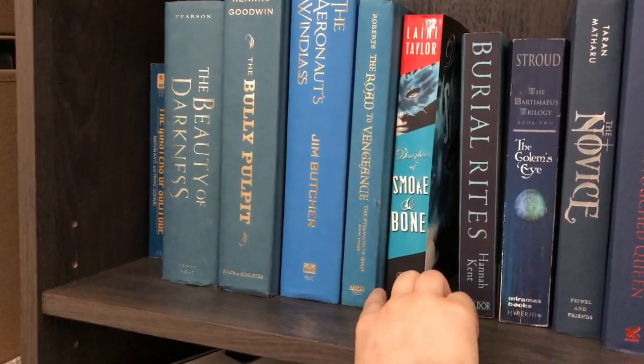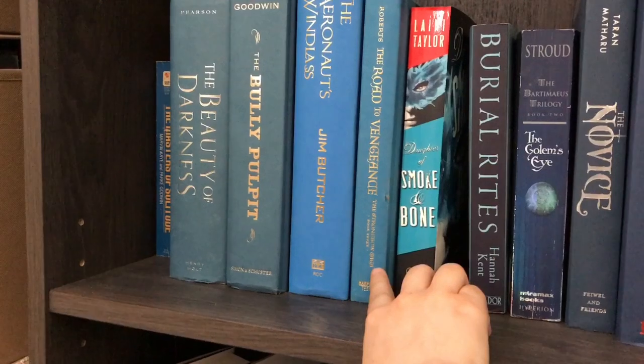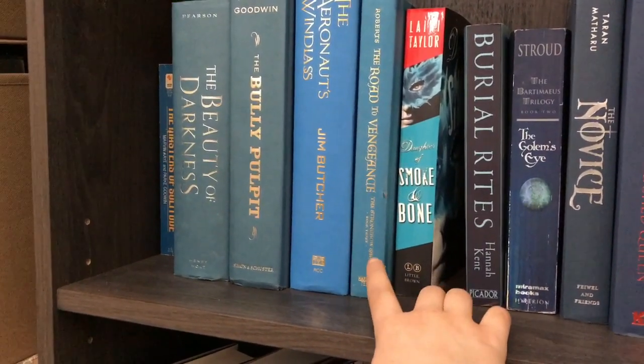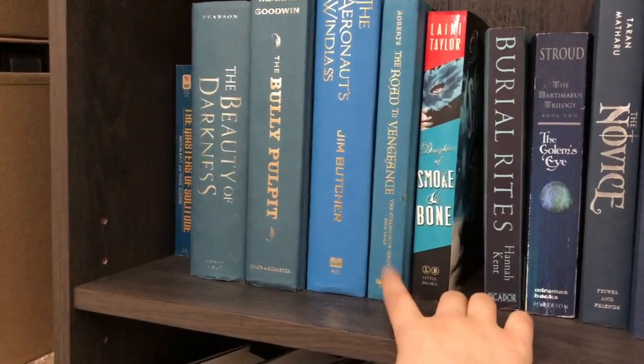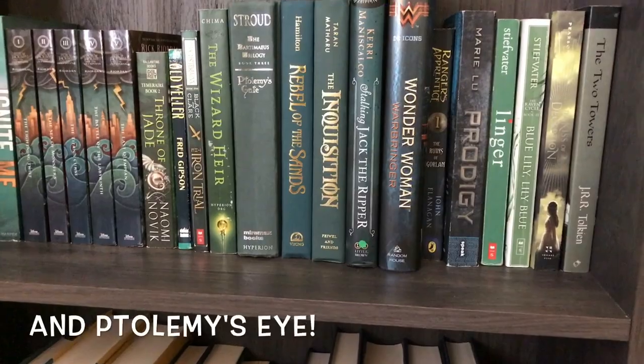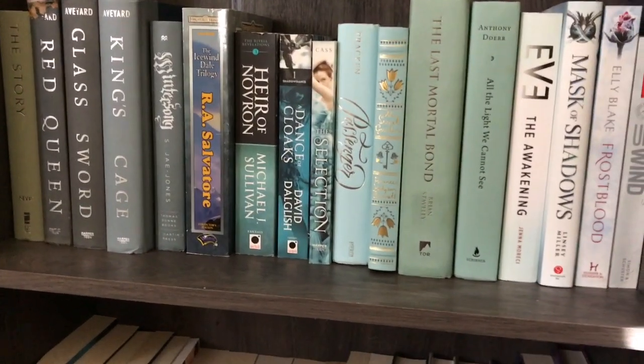This is called The Strongbow Saga by Judson Roberts. It's about Vikings, and it's super good. It's a YA series, and I really, really love it. I mentioned it in my top 5 favorite series, so that is one of them. I've only read Old Yeller, I think, on this shelf. Alright, one more shelf of shame before I get into books I've actually read.